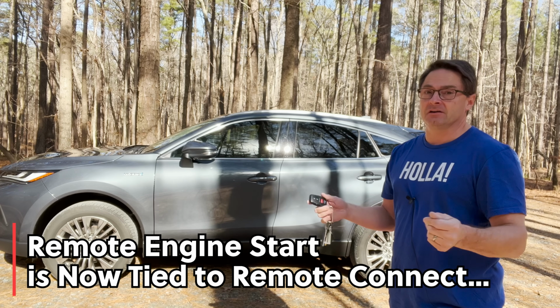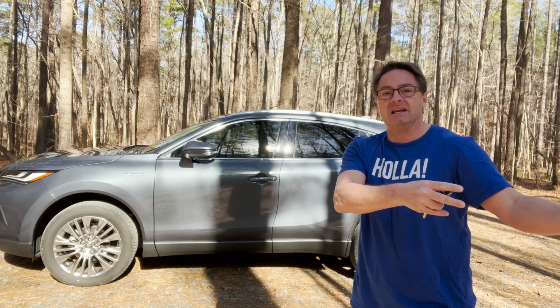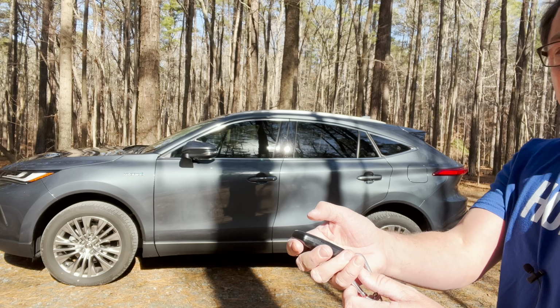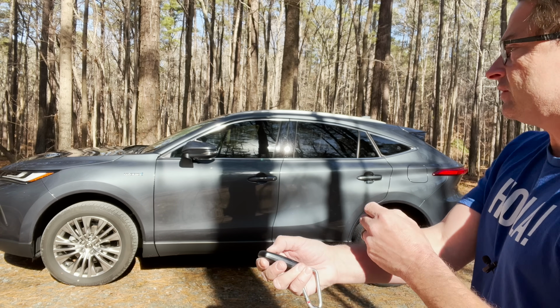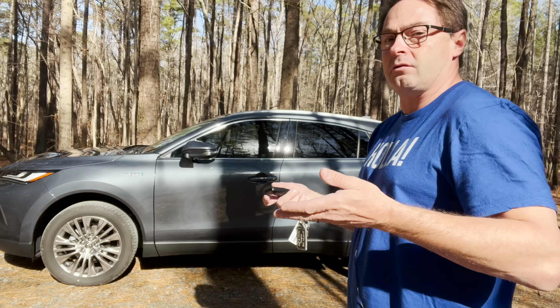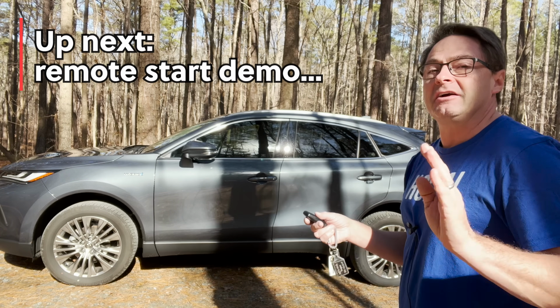Unfortunately, they're tied together. So if you had a vehicle that is pre-2018, you probably are still able to operate your remote engine start. What you do is you hit lock, lock, and then hold down lock. Wait for a few seconds, and then the lights will start flashing. If it's a hybrid, you'll hear the engine start too. If it's a gasoline powered one, you'll hear the engine right away. That's how you know you've got it.